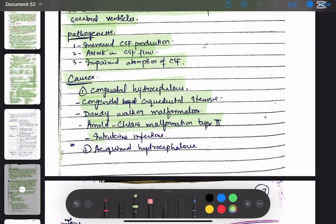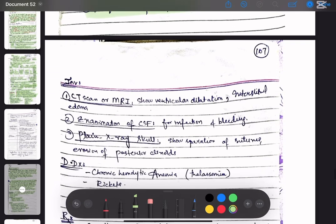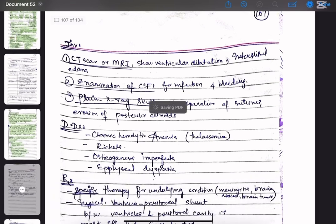Another cause is acquired hydrocephalus. The investigations done specifically for hydrocephalus are CT scan or MRI brain, which shows ventricular dilatation and interstitial edema. Examination of CSF is done for infection and bleeding, and plain X-ray skull is done, which shows separation of sutures and erosion of posterior clinoids.